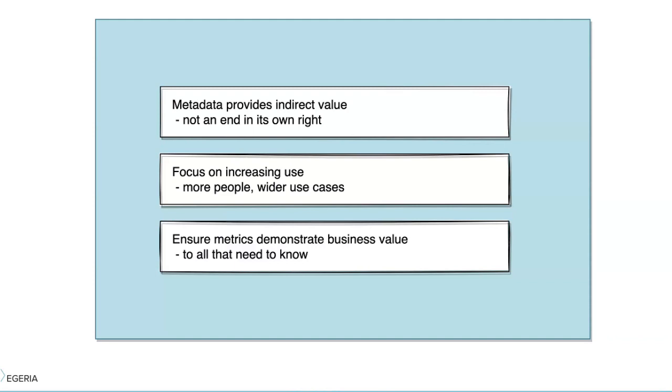So we always need to think about making sure that it's kept relevant through that integration. And we do this through increasing the use cases, getting more people and wider use cases using it. That has a snowball effect in that not only do you demonstrate the value of the metadata to more people, but more metadata comes in. And particularly if you can allow a two-way collaboration between different people in different parts of the business, then the value of the metadata increases enormously.